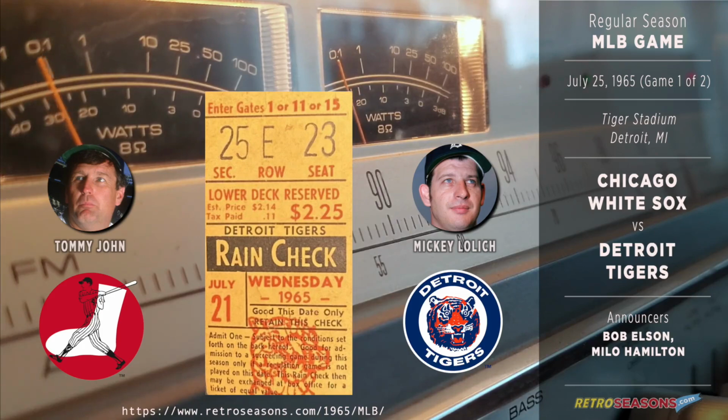Minnesota's American League lead has been cut to 2.5. The Dodgers' National League lead has been cut to 1.5. Cincinnati pressing in the National, and Baltimore has moved to within 2.5 of the top with their two straight wins.